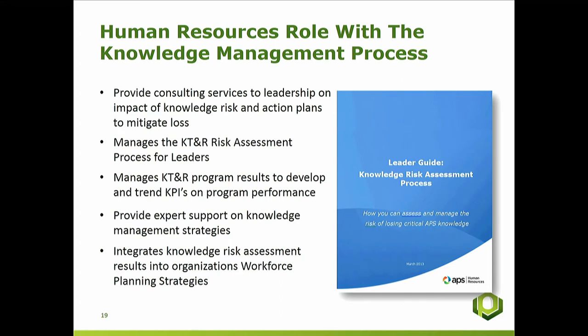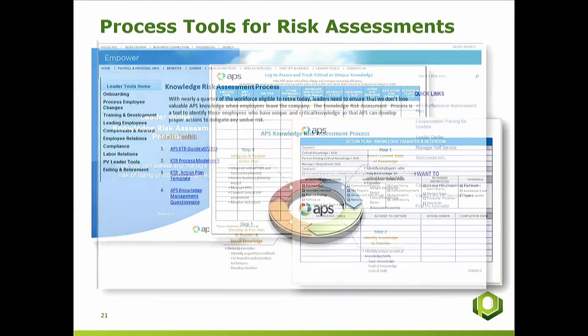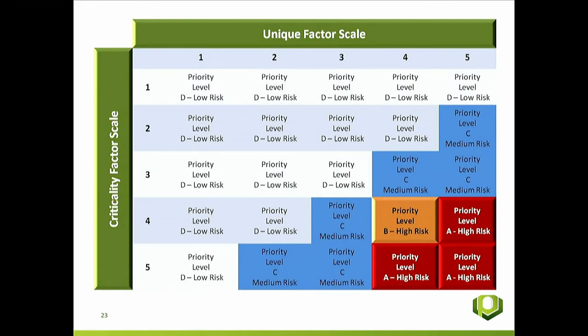So at Palo Verde, we developed a process like any good thing. We developed process maps for who has responsibility. We developed tools and guidelines and a process. But the bottom line is, it's a leader's responsibility to understand the competency skills that their workers have and who has unique or critical skills, competencies, or knowledge to be effective. And at Palo Verde, we use a process that looks at uniqueness and criticality.